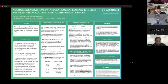Studies have shown that particulate matter and diesel exhaust cause neuroinflammation. Particulate matter, diesel exhaust, and ozone are associated with Alzheimer's, while sulfur dioxide and nitrogen dioxide are less impactful, and carbon monoxide has a continued association. This highlights the pressing need to work on policies aiming to protect brain health.